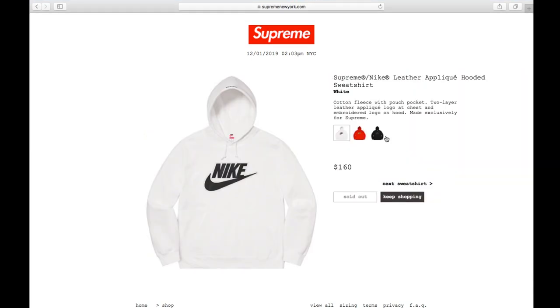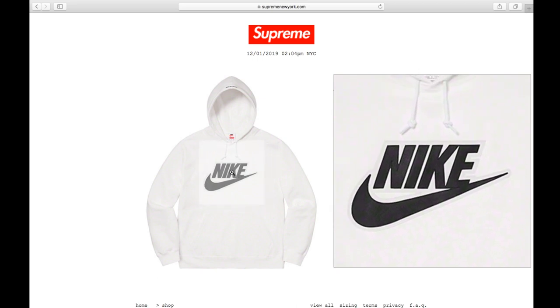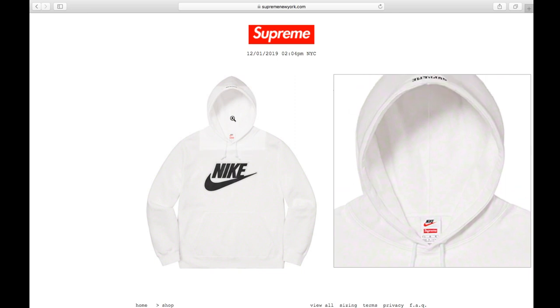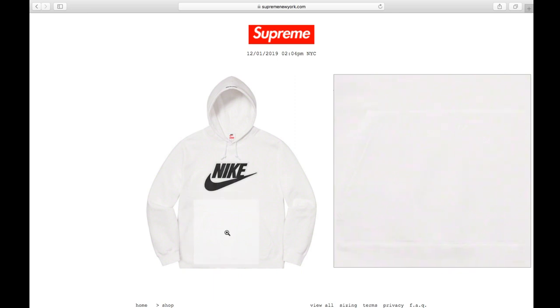This one is the Supreme Nike leather applique hooded sweatshirt. White color retails $160 and it is sold out right now. It's a cotton fleece with the pouch pocket. Two layer leather applique logo at chest and embroidery logo on hood. Exclusive for Supreme. So we got this Nike Swoosh that is in a leather applique logo. There's your hood. And you got the Supreme on top of the hood. Unfortunately, there is no box logo on the back.